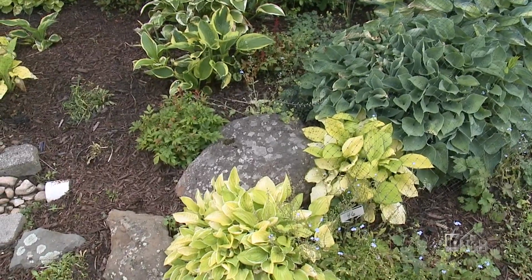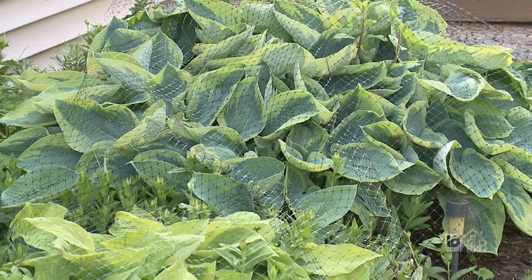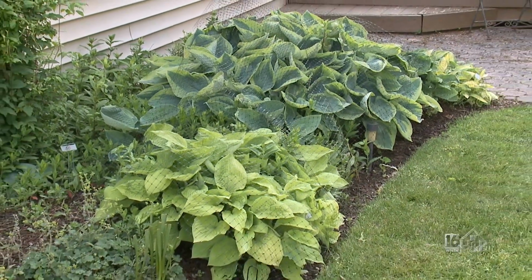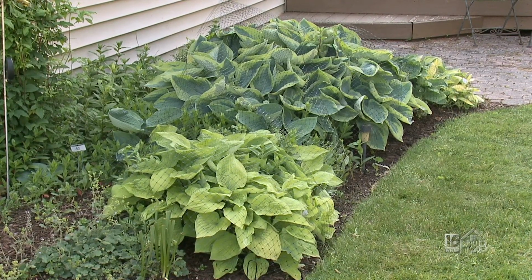A few, but relatively easy to weed. Yes. The deer netting tells you something about hosta. It's like a salad for them, yeah? Yes, yes. So if you want to grow hosta, choose areas where the deer may not come in the summertime, or have a fenced yard.